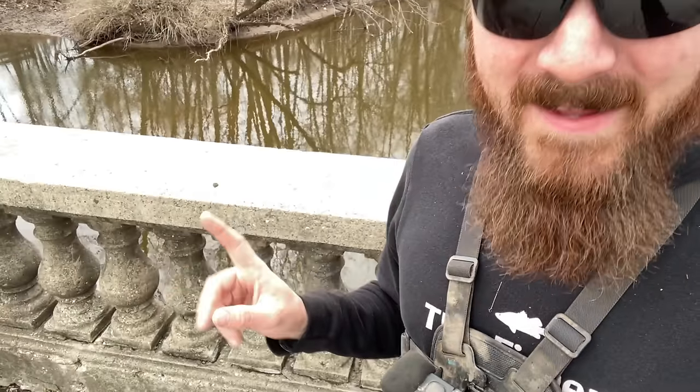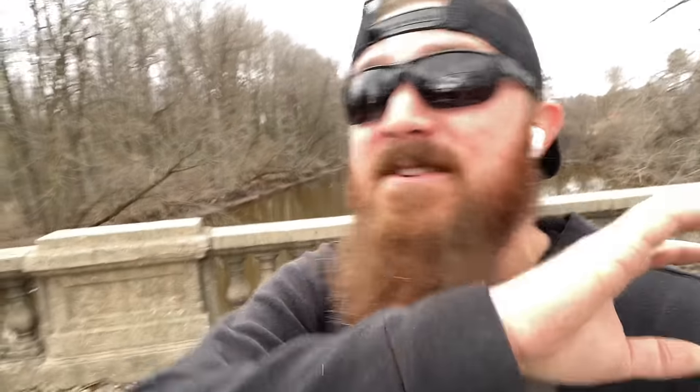Just looking at this bridge, you guys, it looks pretty old. I mean, this thing's probably been here for a while. And if it used to be a road, there is just no telling what could be in this river. Pretty excited to start magnet fishing today, guys. Like I said, I've never been here before, and today I have my 360 degree magnet with me.